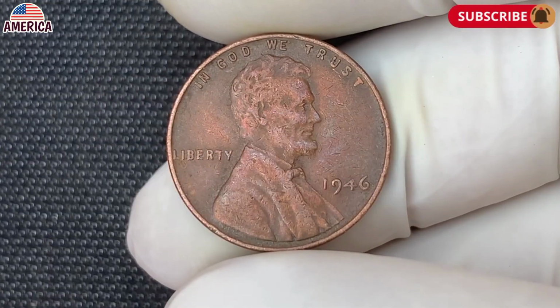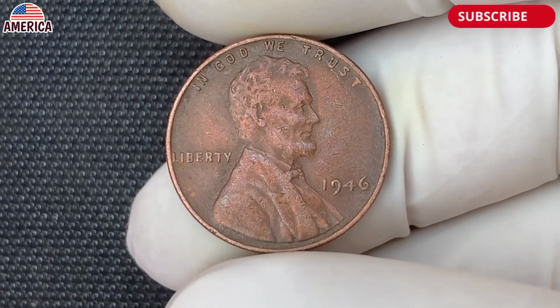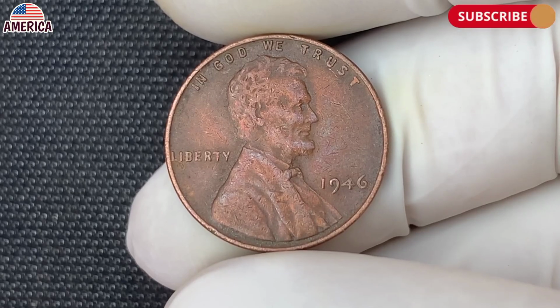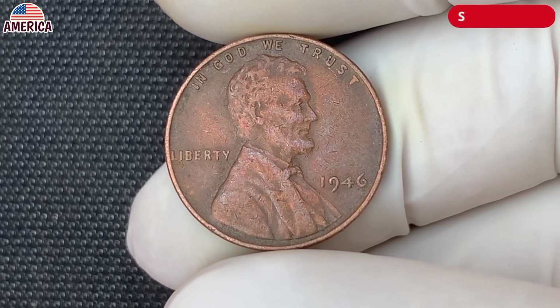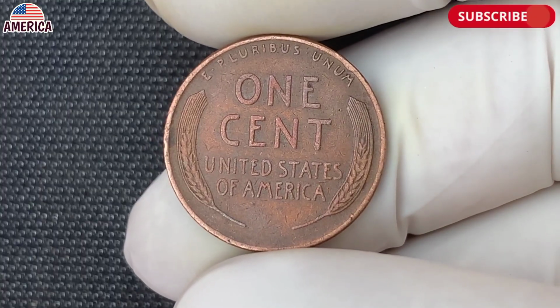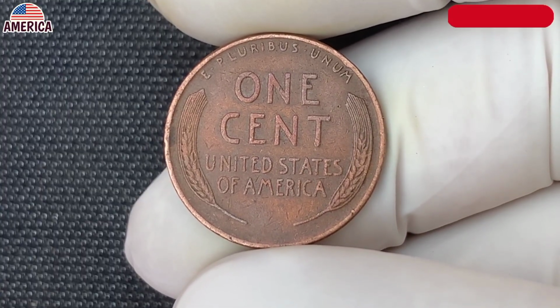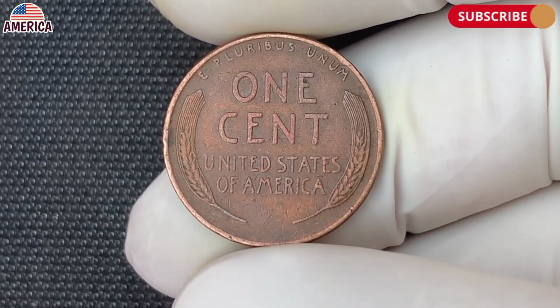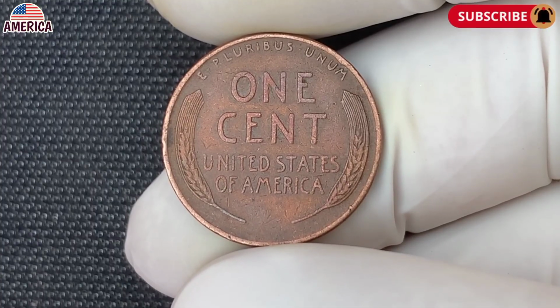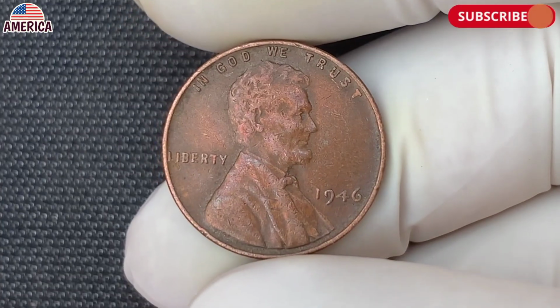Last unique coin, I'm talking about the 1946 United States wheat penny, a simple 1-cent coin that can be worth thousands, even life-changing money, if it carries certain rare errors or features. If you're a coin lover, a collector, or someone who's just curious about what treasure might be hiding in your pocket change, stay with me. What you're about to hear could lead you to a jackpot hidden in plain sight.